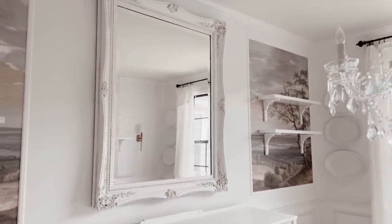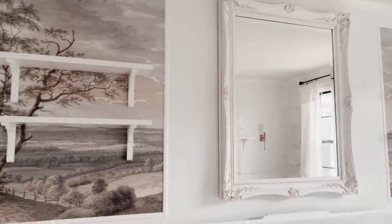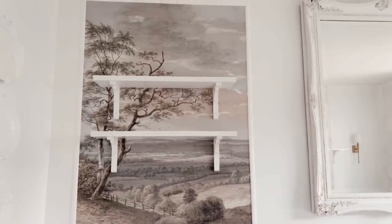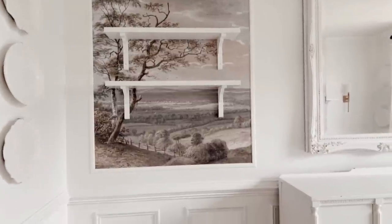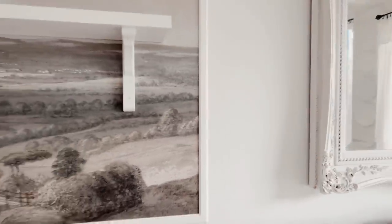So it looks like the trees are facing each other. It just works better for my symmetrical self. But the artwork that I had been looking at for a large piece like that was so expensive, so wallpaper mural it was. Then to make it look like art, I used inexpensive trim to frame them.